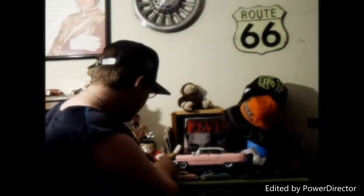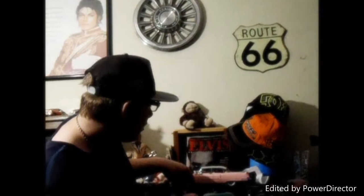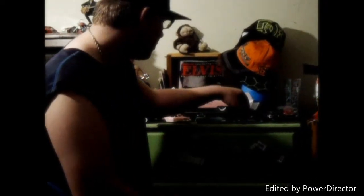Also, I have these smaller cars. It's a smaller replica model of an Elvis Presley car. It's a pink Cadillac. And also, I got a similar blue Cadillac. The black looks like a convertible top. Blue, similar. Also, I got these other ones.